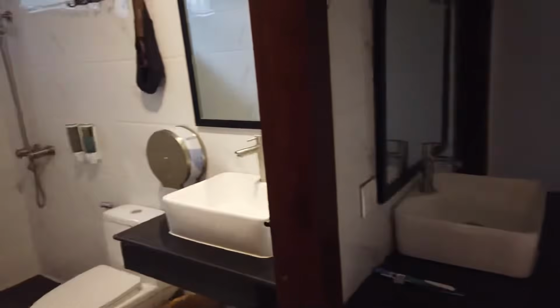This one's mine, so you can get in there and you just shut the curtain, and there's a place to charge your phone. So there's 8 beds and there's 2 bathrooms, and then just outside the bathroom there's a sink. It's great. There's no one even in here right now.